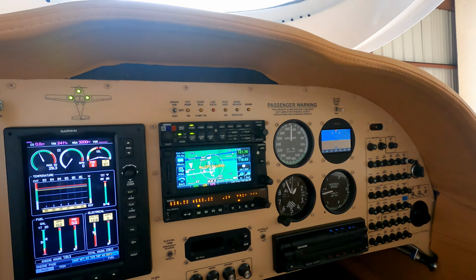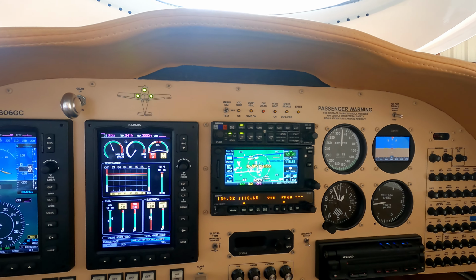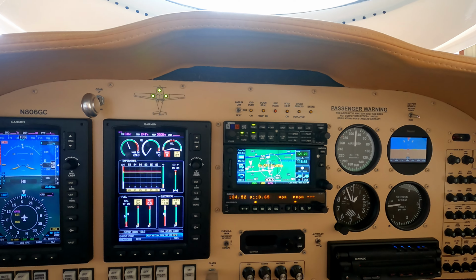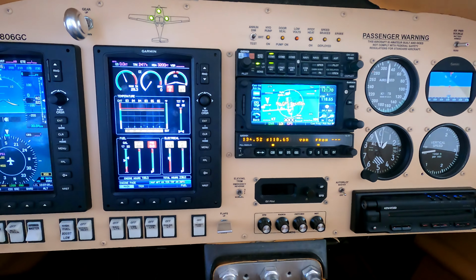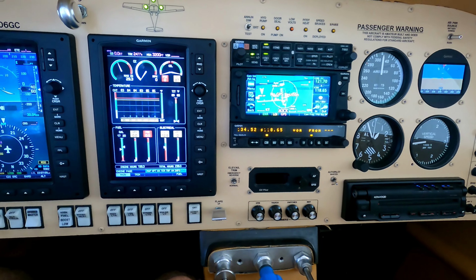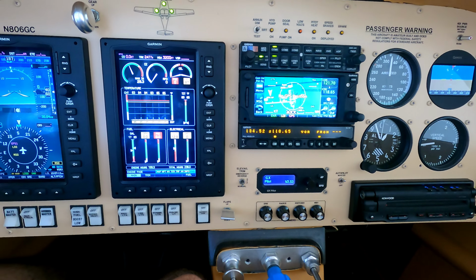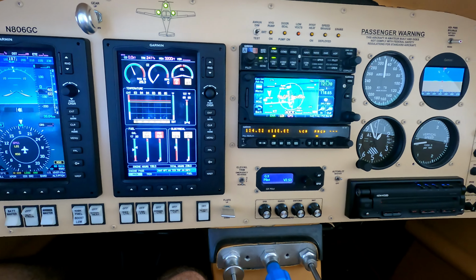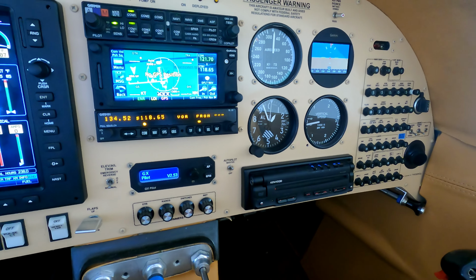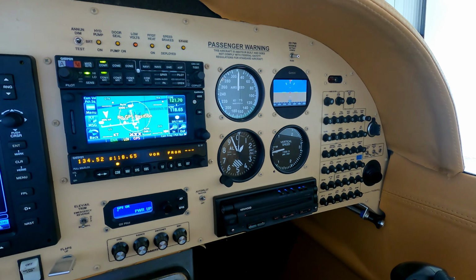And then it's got the GTN 650, which is the WAAS GPS with built-in comm and nav. And all that couples to a TruTrak autopilot, which I've never used before. It seems to come on. Let's see. There we go. So that's that. And it's got an old-fashioned CD player in it, before the iPads came out, I guess, or iPhones.